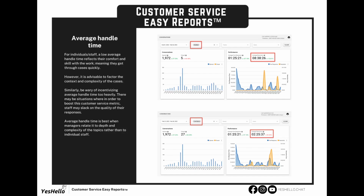What might not be as relevant could be resolution time, how long it takes to resolve a specific case, okay? So this is where you want to judge whether this data is relevant or not, and is it meaningful to the goal. All right, so that's number 1.